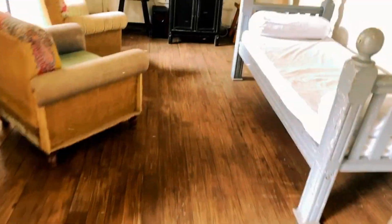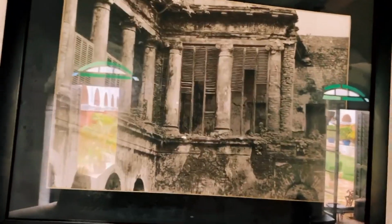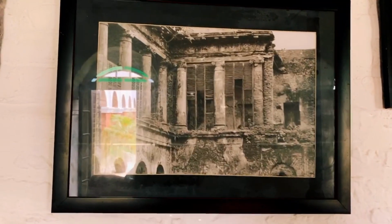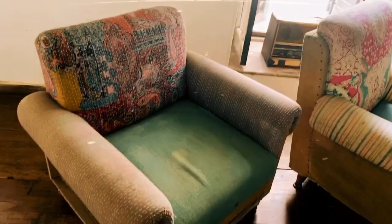These are all Satyajit Ray's photographs. I think that's the Bawali before restoration. If it is so, then they have done a really great job at restoring it. Look how cute this couch is.